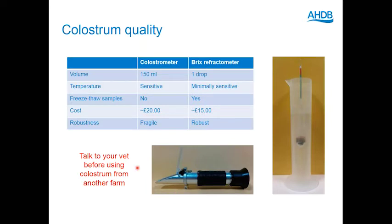Some of you might be storing colostrum. You might be getting colostrum from a nearby dairy farm. You can assess the quality of that using either a colostrometer, which is this piece of kit here, or a refractometer. These refractometers you can get off eBay from apple cider brewing companies. They're relatively inexpensive. And if you chat with your vet, you can talk through how these can be used to assess the quality of colostrum that you may want to store down. Always, always, always talk to your vet before using colostrum from another farm, because there are disease transmission considerations that you need to be aware of.